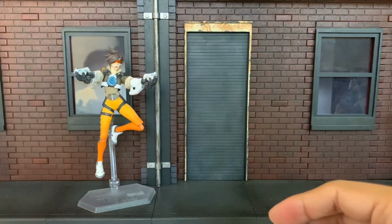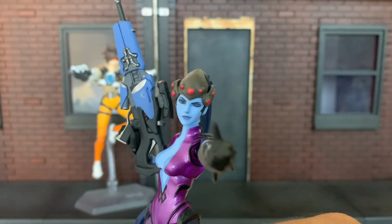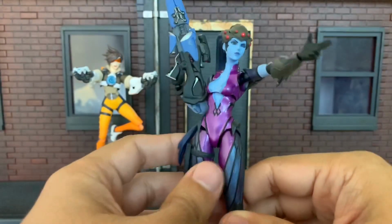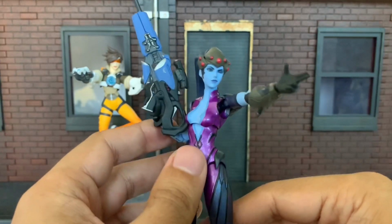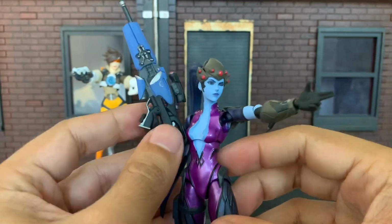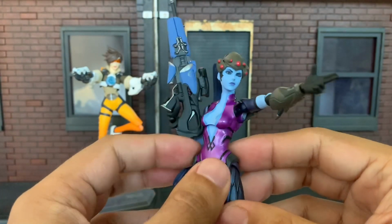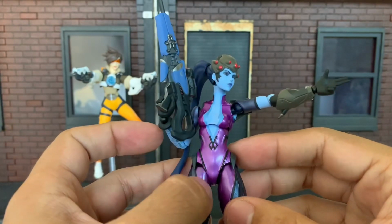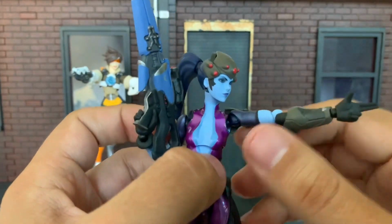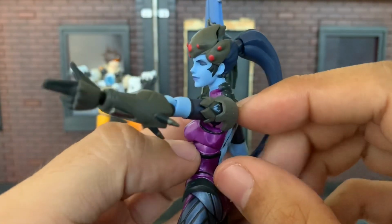So we'll just leave her here while we bring in the next character, Widowmaker. Technically, we don't have a Hasbro figure to compare to. We do, I don't even know why I mentioned this. There is a third-party figure. I couldn't tell you who it was from. They've done Widow, they've done Bash. They might not even be the same company, honestly. But this is our only representation of Widowmaker for the moment.